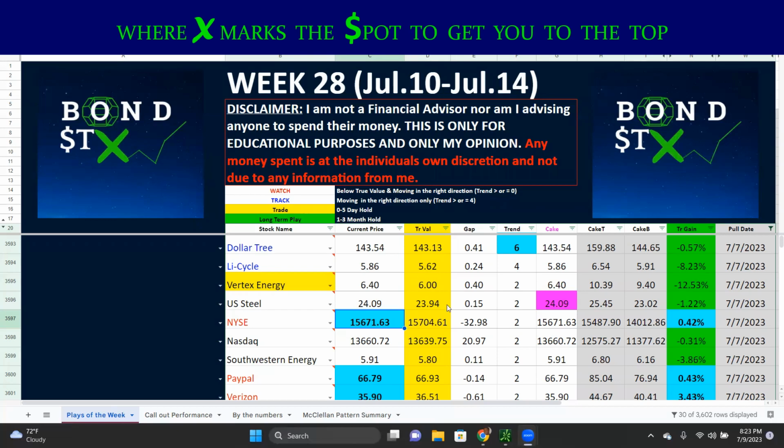So real quick, if you're new to the channel or haven't seen a video in a while, this is my weekly scanner. I scan and pull data from Yahoo Finance and look for pretty interesting stocks that I feel are going to move up or down. So I'm pulling trend and I'm looking for true value of stocks.